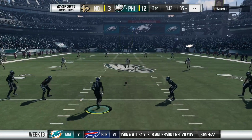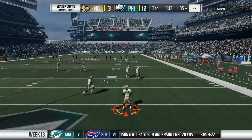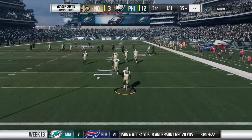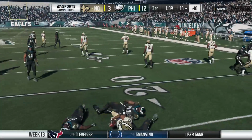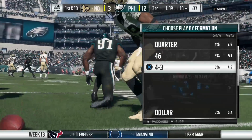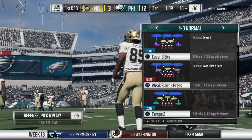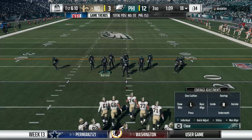Here's Tucker now out to kick this one away. Fielded about a yard deep. And the decision to bring it out is going to cost him about 7 yards all told as he's taken down back shy of the 20. Now the attention turns to the Saints offense getting ready for their first possession of the second half.